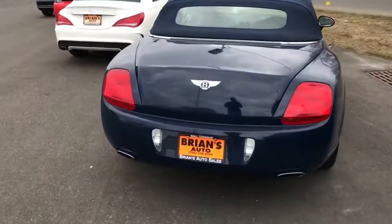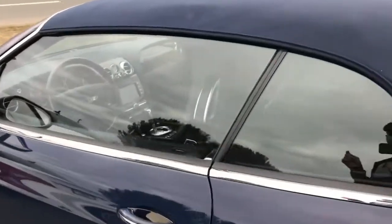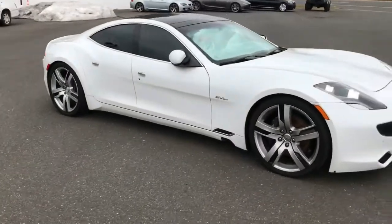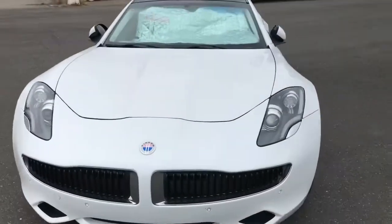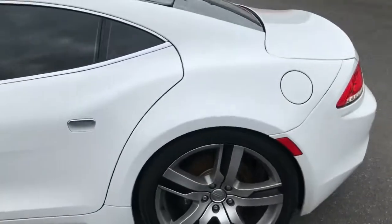Now this is the other Continental GT. The other one is not a convertible. This one's a convertible. This one's a little bit older though. And it looks like there's a back seat in this one. There's no back seat in the other one. Super sick. We got a Fisker Karma. I've never seen one of these until I've been to this dealership. It was actually here last time. This is super cool because it's rare. I never see these.